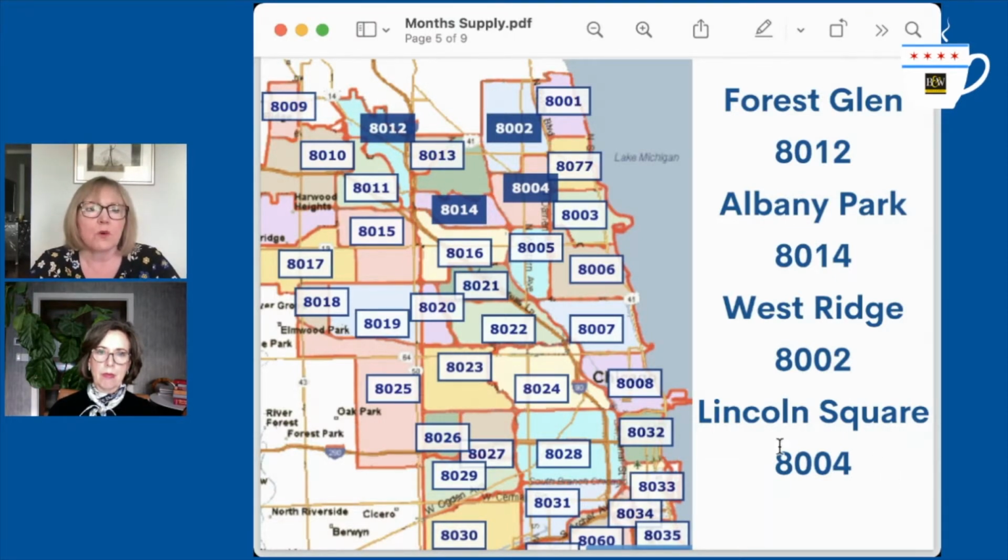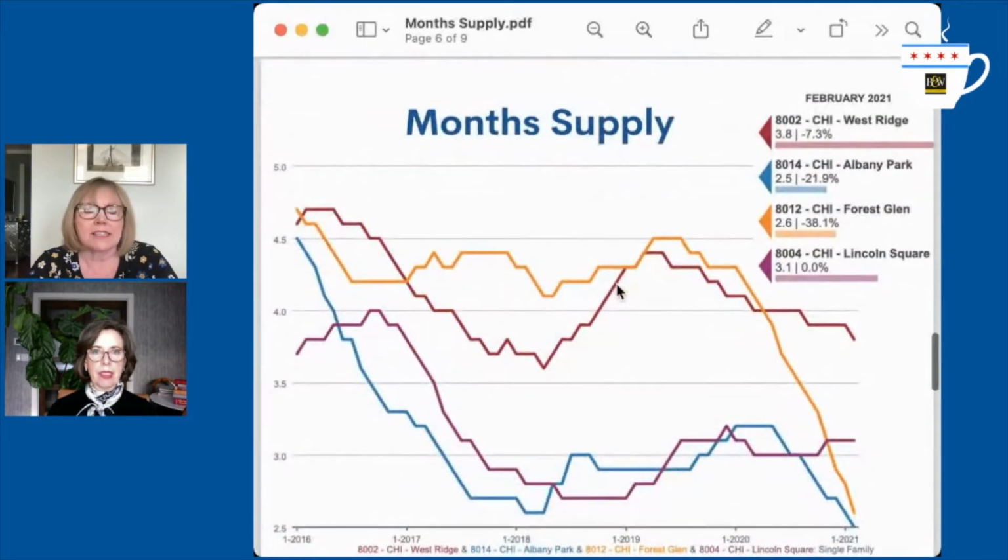Forest Glen being up here, and that includes also Sauganash and Wildwood. That's a very strong single-family area. Albany Park, which is just west of Logan Square and north of Irving Park, and is a big up-and-coming area right now. Yes. Lincoln Square, which we've talked a lot about North Center recently, but not so much about Lincoln Square. And then West Ridge, where you and I have been pretty active lately. So yes. Let's look at these. I think these are really interesting statistics.